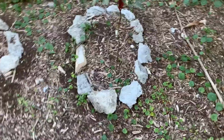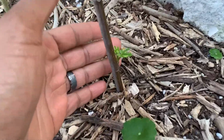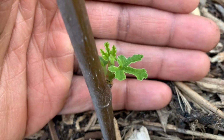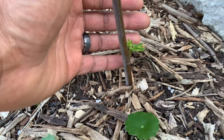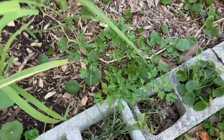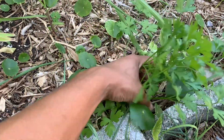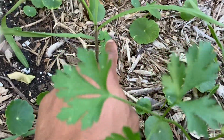Oh man, I had to backtrack over here too. I almost forgot something. So I cut off 2 of the long branches on our Black Mission fig tree, and I stuck one of them right here. And look at that. I just stuck this stick in the ground. Now we're gonna have us another Black Mission fig coming up. And that random parsley I showed y'all last time that I saw coming up, a lot bigger now. I see another little one coming up right there too.